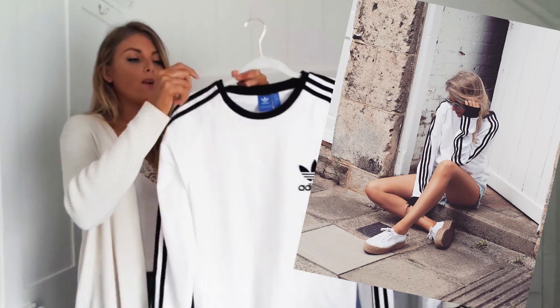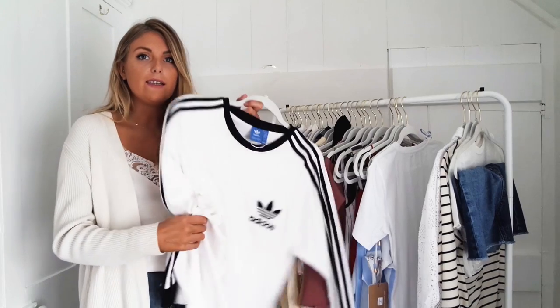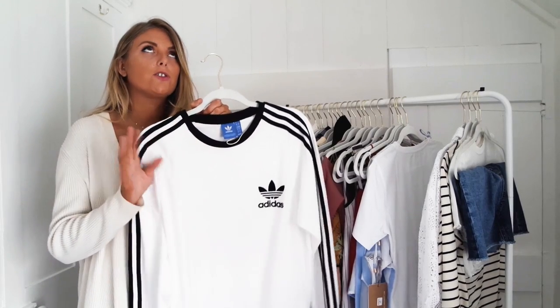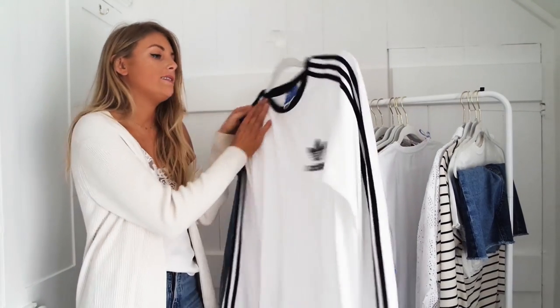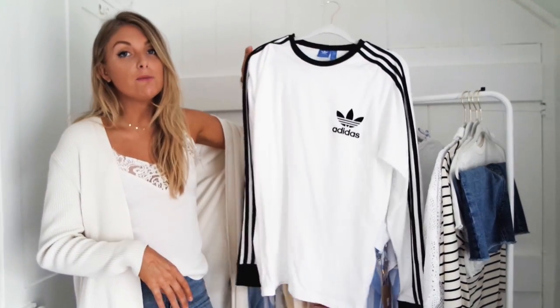I actually got this on the cruise. I saw someone was wearing it. They're wearing a bikini and this as a cover-up, and it looks so nice on her. Honestly, I don't think it looks as good on me as it does on her. But this will look really cute with denim shorts in the summer.